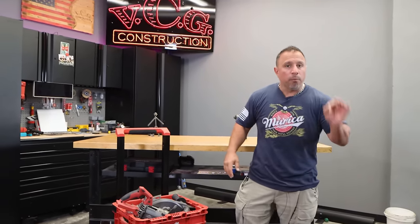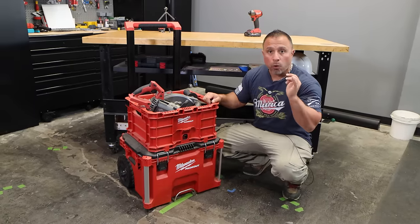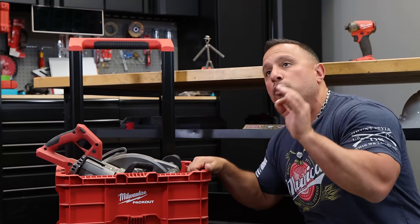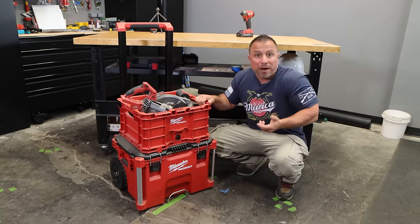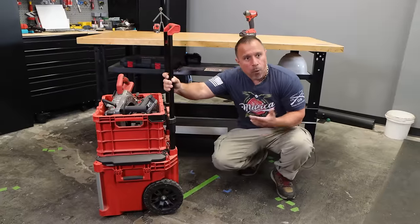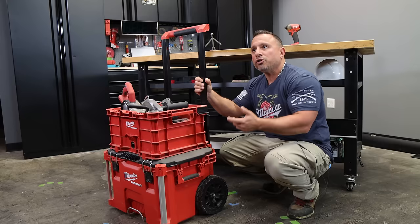Everyone's biggest gripe with Milwaukee's packout is that if you wanted an all-terrain solution for wheeling your packout onto the job site, you needed to use this big box. You wanted to put a crate up here, organizers, or build your system out to exactly what you needed, you would still be tethered to this large box. And the reality is that in this large box is some of my largest tools that I don't necessarily always need on every job. But I need it on every job because I need the doggone wheels to get it to the job. No, I don't want to carry a giant packout system. I wanted a solution for this that made more sense.